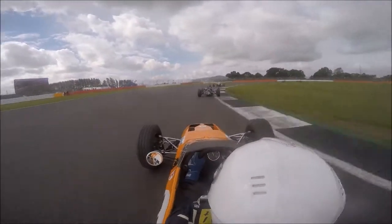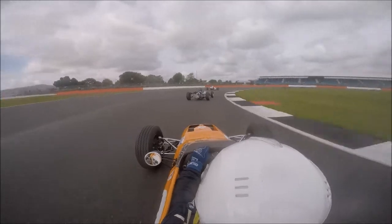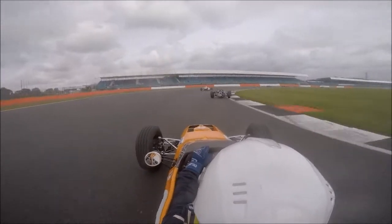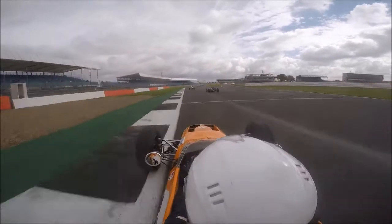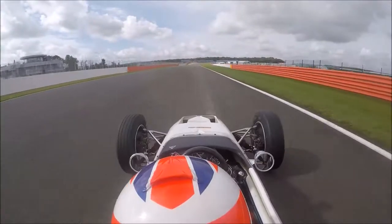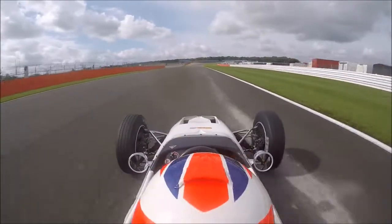Thornton staying ahead though. He's also out in the historic Formula 1 race. He's Lotus 77, so a big range of cars for him out here. He's struggling a bit further back in the historic Formula 4.